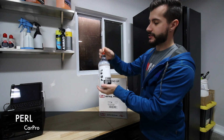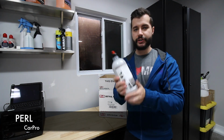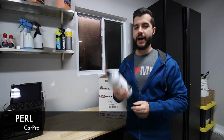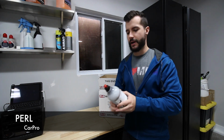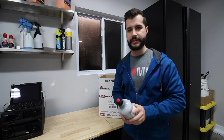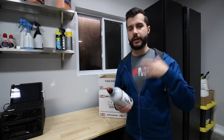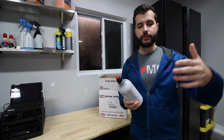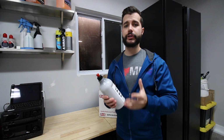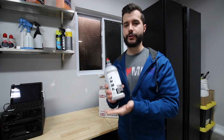The first item is CarPro Pearl. If you guys watch the channel and you know me, I've stuck with Pearl, I feel like, since I really started detailing. This is a tire dressing, trim dressing, rubber dressing. It is not any sort of a permanent solution for any sort of rubbers or plastics, but I really love using this as my tire dressing.